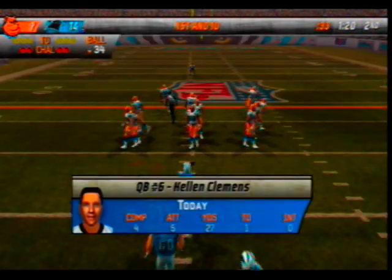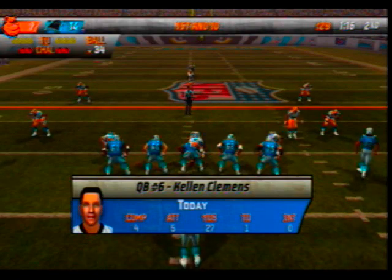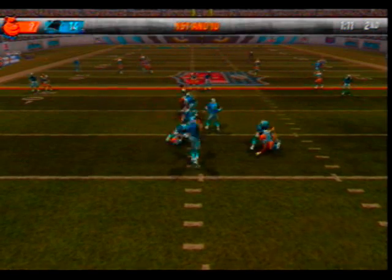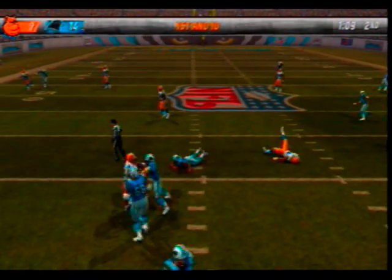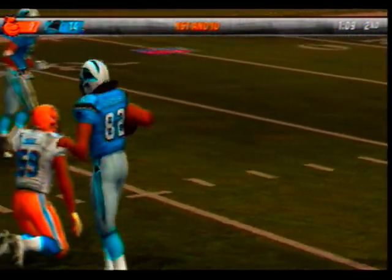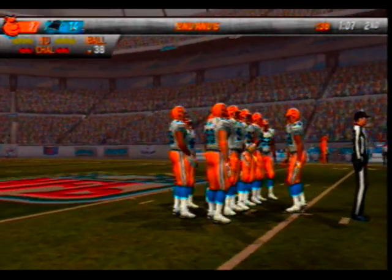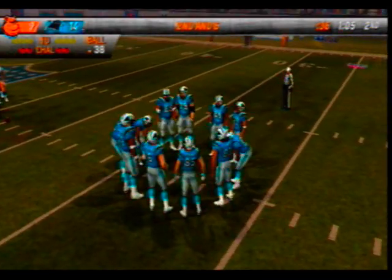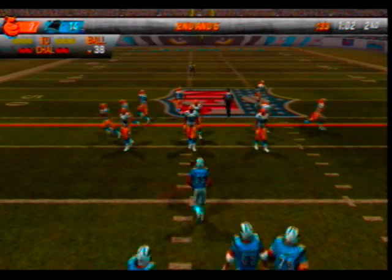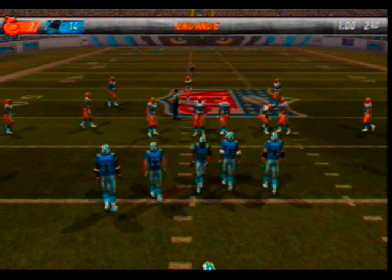First and 10. Ball on the 34-yard line. Number 6 starts out of the shotgun. Gets rid of it. He hits his receiver. Wick makes the tackle at the 38. Good read on that play. He saw them drop back in zone and took advantage. That's the kind of efficiency that the coach is looking for out of him. Take what the defense gives. Don't force it. Protect the football. Those kinds of things. The Panthers call a timeout. They have two left.